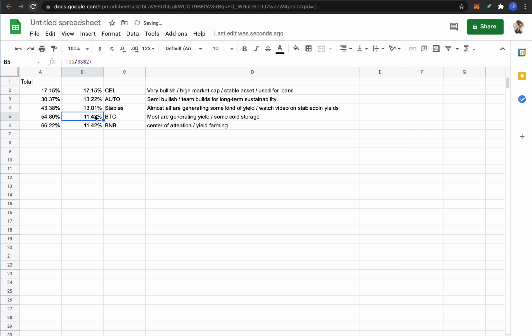Next is BNB, and this is a coin that I use for yield farming on different pairs. So I have BNB on the BNB auto pool and BNB on the band pool. So BNB, just because I use it for yield farming, is a big portion of my portfolio for that reason, and it's a pretty good hold, especially this year. It went up almost 10x this year alone. So I think it's the center of attention currently.